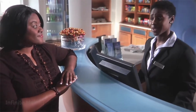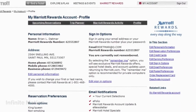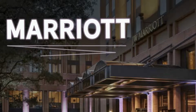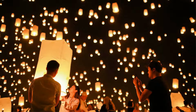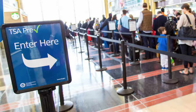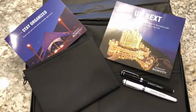After additional enrollment, points earned with the Marriott Bonvoy Business American Express card can be redeemed through the Marriott Bonvoy program. You have the following redemption options: award nights at participating Marriott hotels and resorts, flights and car rentals for travel partners, cruises and travel packages, unique experiences, Priority Pass, TSA PreCheck, gift cards, charitable donations, and gifts to other Marriott Bonvoy members.